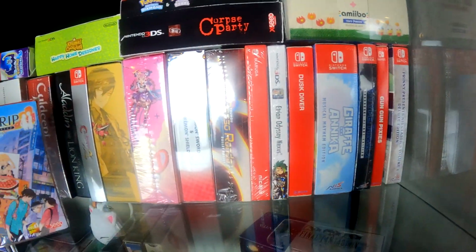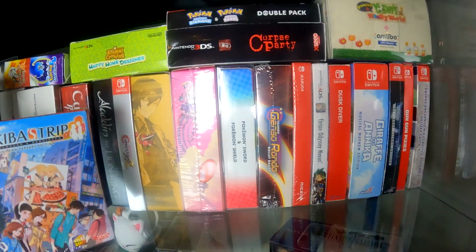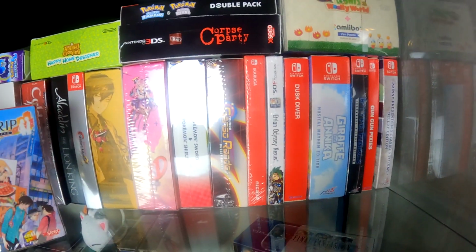We try to get all the big box RPG or just ones we want on Switch, and we put them in here and display them and open them at some point once we get to them.